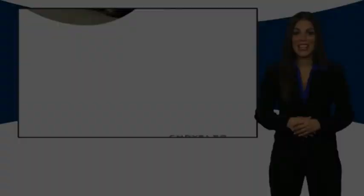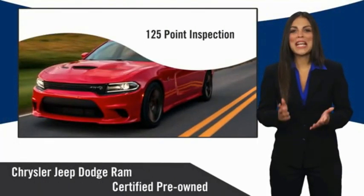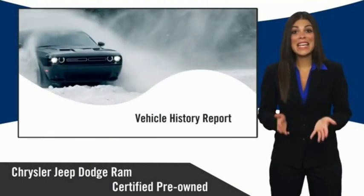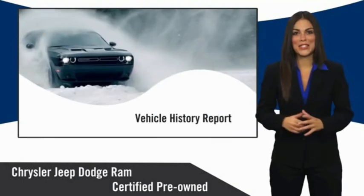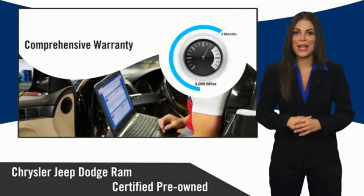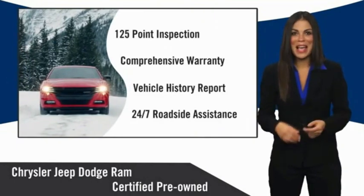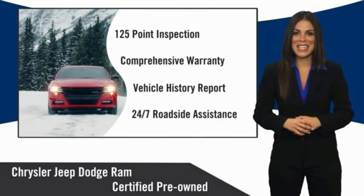6637A. All Chrysler Group certified pre-owned vehicles pass a stringent inspection process, guaranteeing that only the finest vehicles get certified. Ask your dealer about available lifetime warranty upgrades. Chrysler Group certified pre-owned vehicles, the smart choice, factory backed to go the distance.